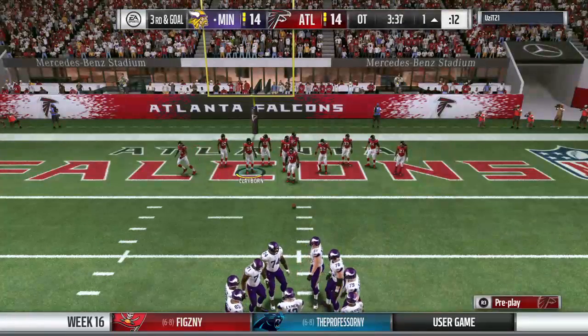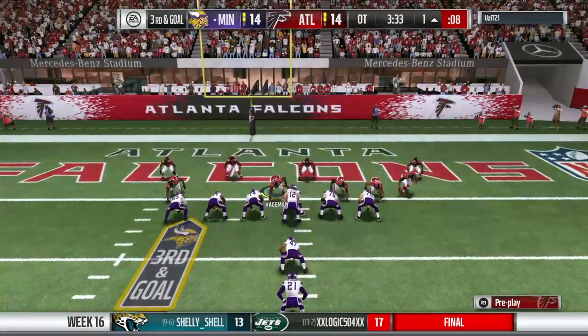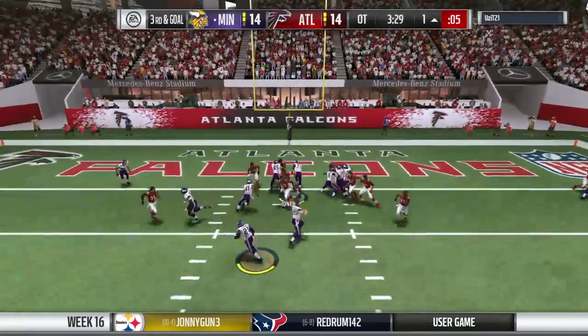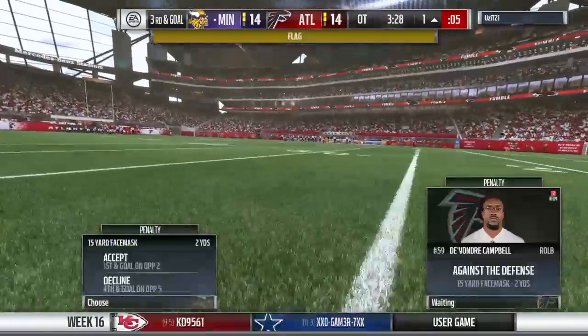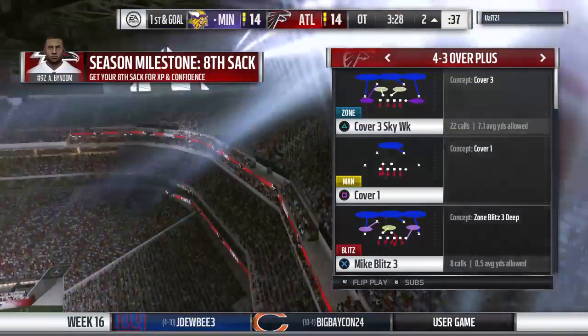They've gotten it to the 1. Can they get that final yard here on third and goal? They'll try to run with McKinnon. And he is going to lose yardage here. And the dreaded face mask penalty, that's going to cost him 15 yards.